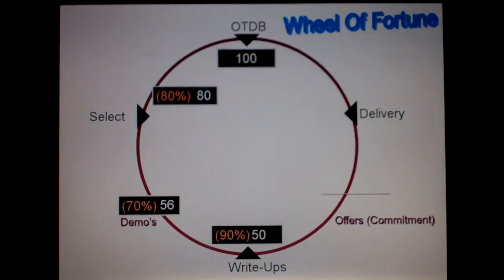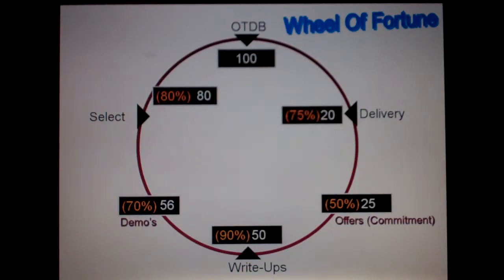So the next thing is offers. 50% of the 50 will make an offer based on what we've shared with them on information. And then 75% of the 25, which is 20, will buy a car. So in today's world, based on a 20% closing ratio, you as sales consultants have got to talk to 100 customers. If your goal is 10 cars, then just cut that in half. You need to find 50 opportunities each month to sell 10 cars.